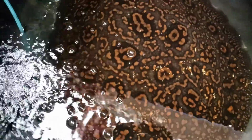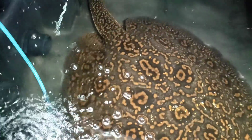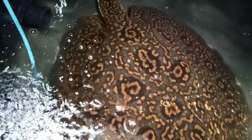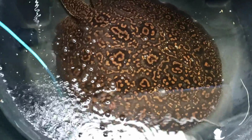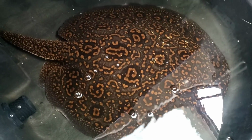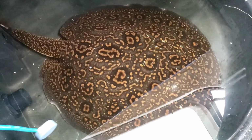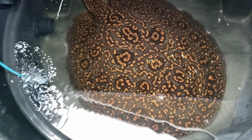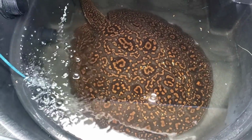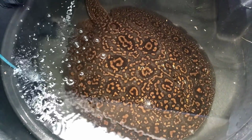But here she is up close, guys, so you can get a closer look at her. Isn't her pattern beautiful? And like I said, we think she's already holding too. She's got a big bump in the back, so she could be popping out pups anytime soon. Take the air stone out here so you guys can get a better view. But she's absolutely massive. Now it is time to get her home, get her acclimated to my aquarium, and get her in with all the other stingrays.